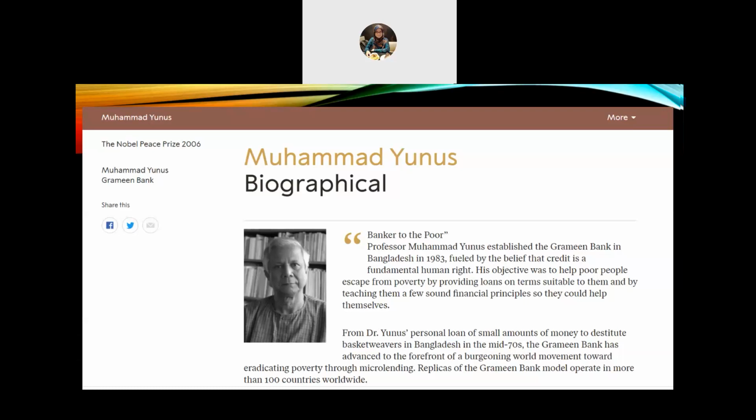So what Professor Muhammad Yunus did was he established the Grameen Bank and distributed microcredits. Very, very small loans, like $12 or $15, for the poor women in the rural areas to start their own ventures. So why women? Because when women spend money, they will spend for the family. That's one thing. Number two, women pay back. The rate of paying back to the lender is higher compared to men.